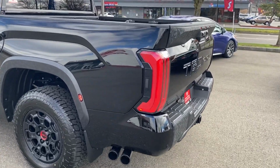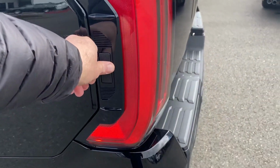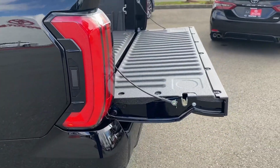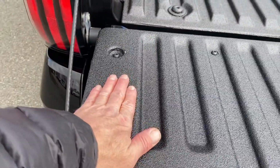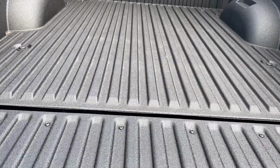So on the bed of the truck, I love this little feature Toyota's done. They've embedded a button right back here to where if you're just walking up, all you got to do is hit that, and then you have your easy down tailgate. Toyota puts an actual hydraulic system inside their tailgate right in here to where it lowers it down just smoothly.